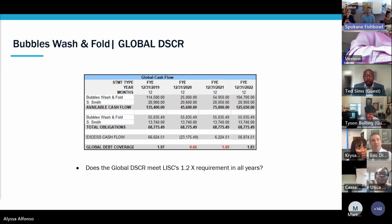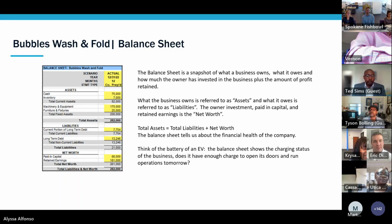So again, I don't get to make loan decisions, but if I did, I would take my wand and I would say, ding, I think I might approve this loan. Let's go on to the next.